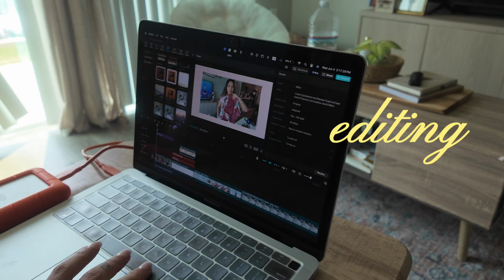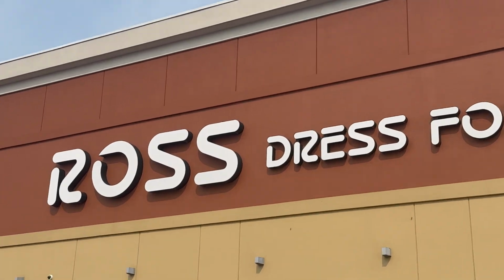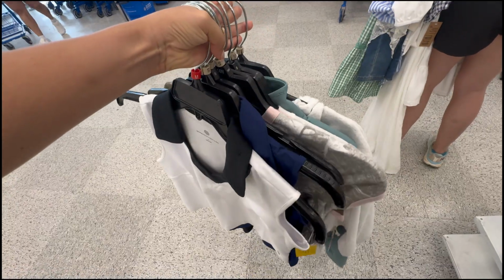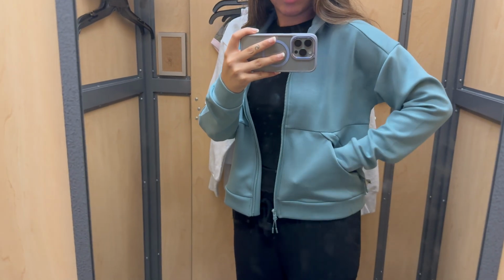After a few hours of editing, I went to Ross because I realized I needed a cute pullover to take with me on the flight. I have some, but they're not cute. So I needed an excuse to take a break, get out. I was only going there for one thing, and I came out with all this. Girl, I didn't show you guys everything I tried on. I just showed you the things that I kind of liked.